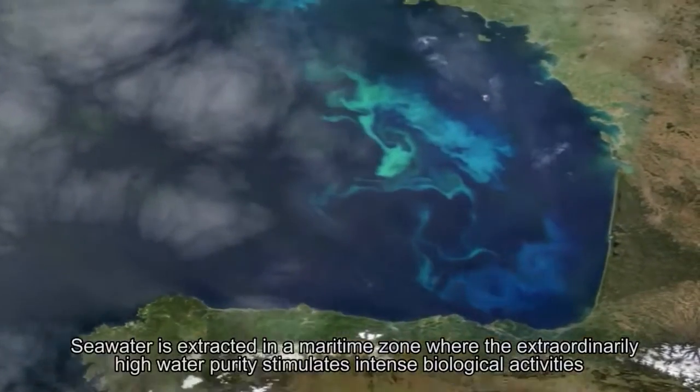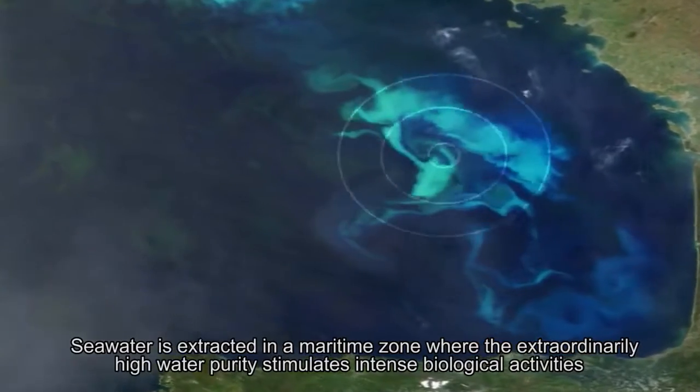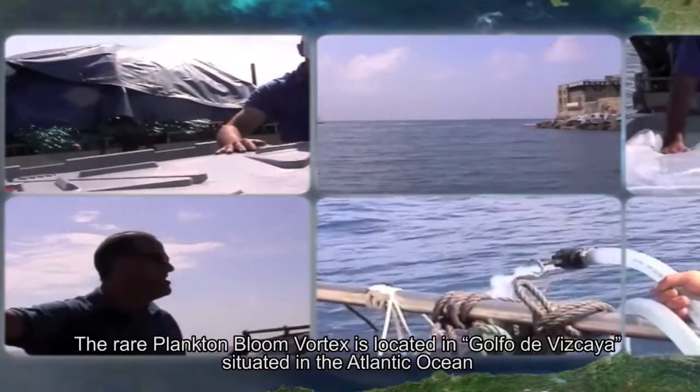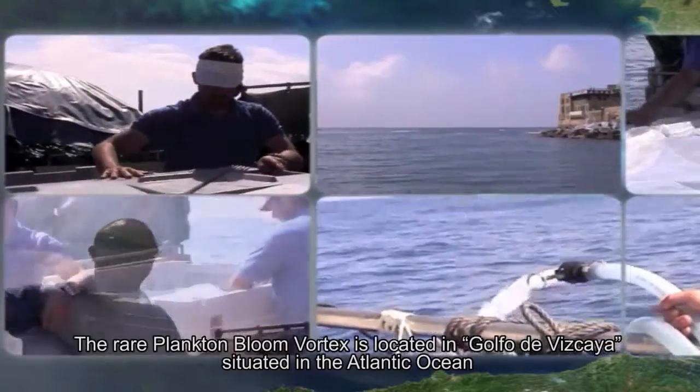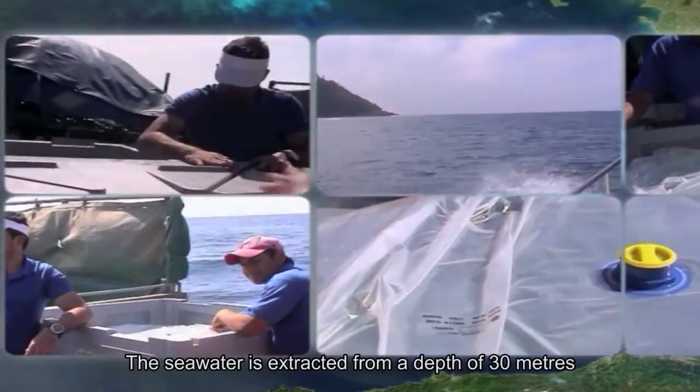Seawater is extracted in a maritime zone where the extraordinarily high water purity stimulates intense biological activities. The rare plankton bloom vortex is located in Golfo de Vizcaya, situated in the Atlantic Ocean. The seawater is extracted from a depth of 30 meters.